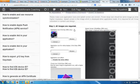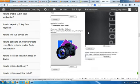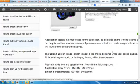So what is the app graphic? This graphic that you're going to upload, it should be 57 by 57. That's the icon that you see on your iPhone or your Android device. So if you, for example, go to your iPhone right now, you see there are different icons, right? To let you know what app you have installed. So there, this is the actual icon that's going to appear on those users who actually have it downloaded and installed on their phone.